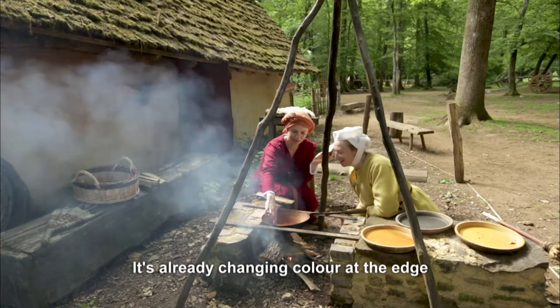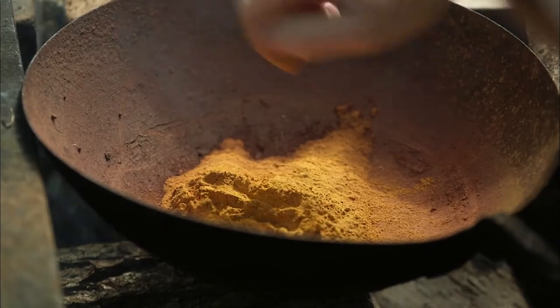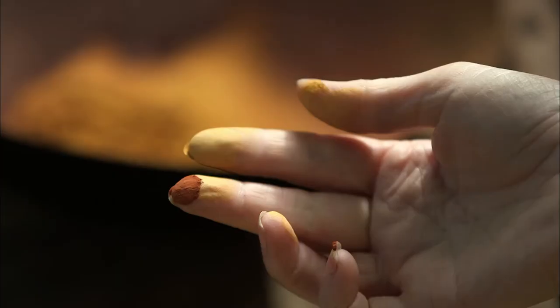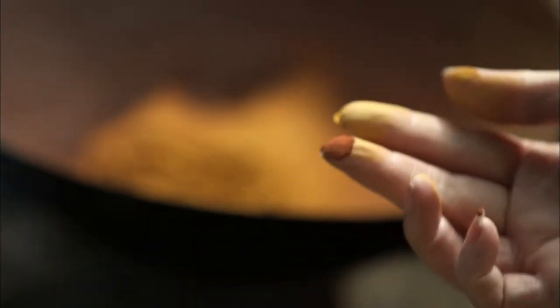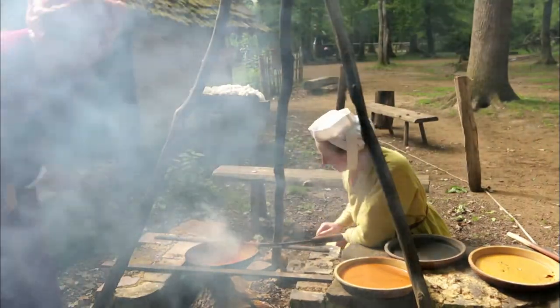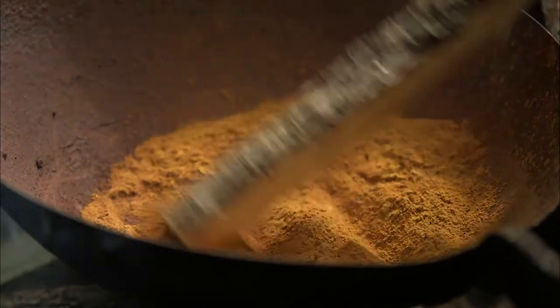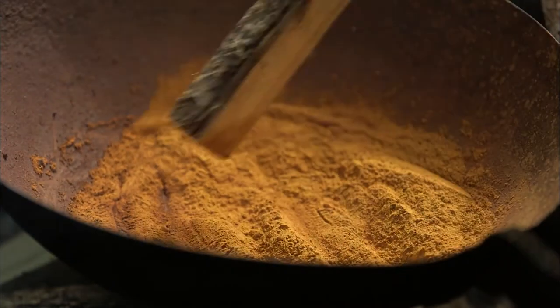Là, il est déjà en train de changer de couleur. Oh yes. Sur le bord. Yes, you're right. I can see there where it's hot. Look at the difference on my fingers. Yellow ochre is a hydrated iron oxide, known as limonite. As it heated over the fire, some of the limonite turned into hematite, turning the ochre into rich, darker shades, such as burnt sienna and burnt umber.